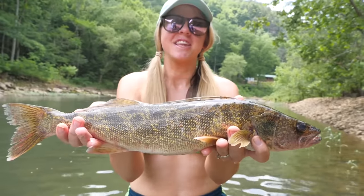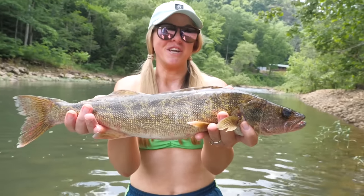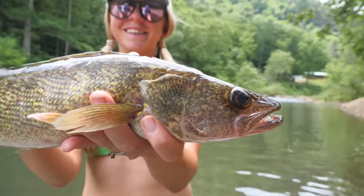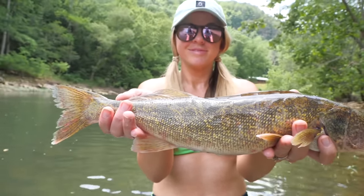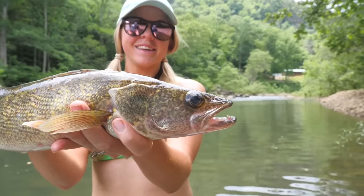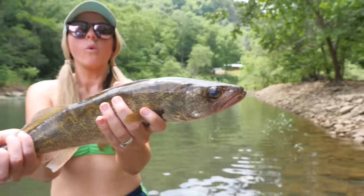This is definitely the catch of the day. It's gonna be so hard to beat this fish. We were definitely not expecting to catch walleye. I knew it was a possibility we could tango with some walleye today, I just didn't really think it would happen. This is more of a creek you would catch them in late winter, early spring when they're in here spawning, but whoa, how cool is that though?